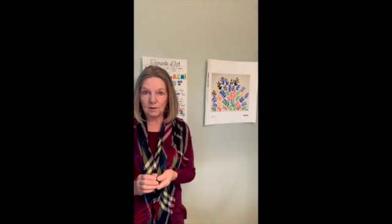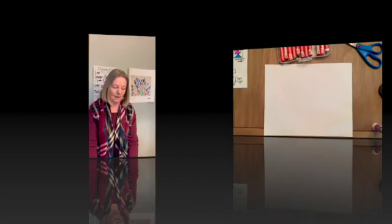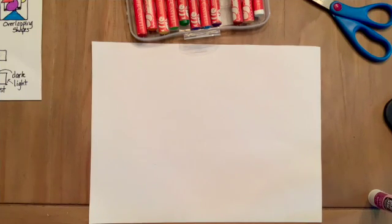Let's get started. You will need a white piece of paper and a black piece of paper or something dark. You could use a paper bag for a background if you want to. You'll need scissors and crayons and a glue stick. To get started with this project, choose a dark colored crayon. I'm going to use black. I like to start with black. And you need your white piece of paper.